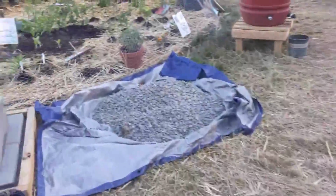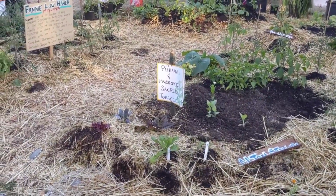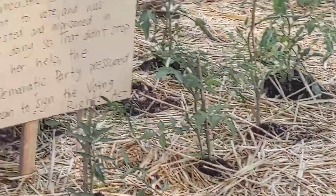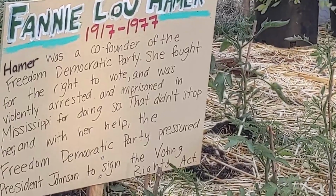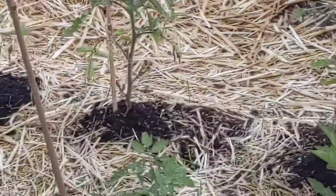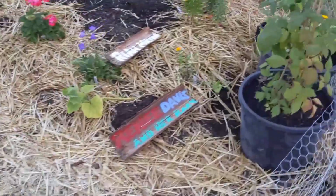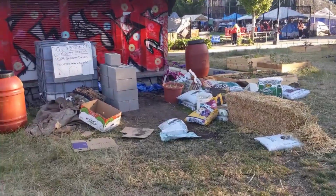Log in this area. Sacred tobacco. And more interesting information about helpful people. This is just a great demonstration garden of all kinds of things. I'll go around to, there are more barrels here and more water resources and various bags of compost and things.